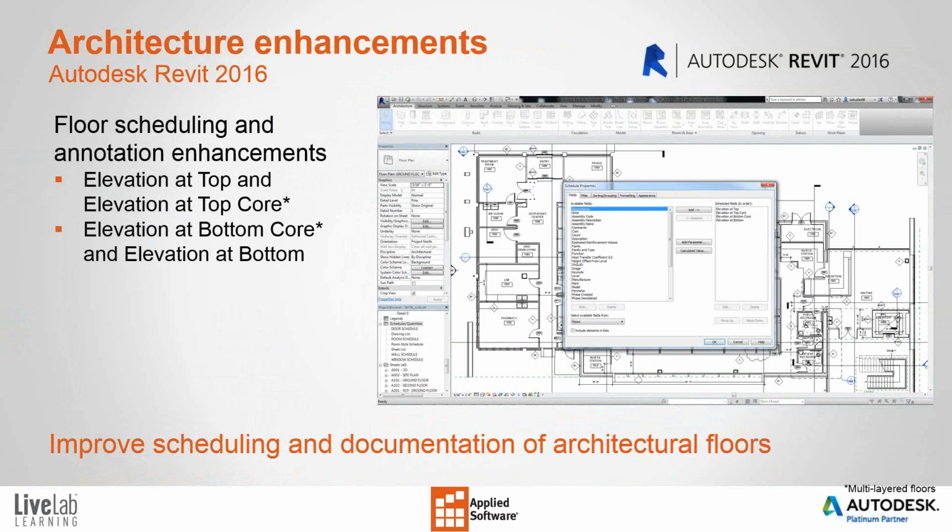So in previous years, if we created a floor and wanted to schedule the floor, we could, but we really couldn't call out some key information as far as calling out in the schedule things like what is the elevation at the top of the floor, or what's the elevation at the top of the core. Now we can do that.